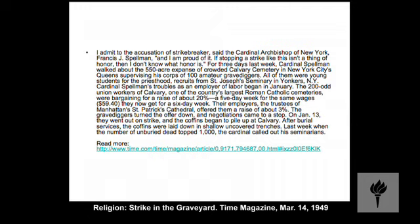So that was the reduction from 48 to 40 hours. Their employers, the trustees of Manhattan St. Patrick's Cathedral, offered them a raise of about 3%. The gravediggers turned the offer down and negotiations came to a stop. On January 13th, they went out on strike and coffins began to pile up. After burial services, the coffins were laid in shallow uncovered trenches, and last week, when the number of unburied dead topped 1,000, the cardinal called out his seminarians. So basically, the seminarians became strikebreakers in this.